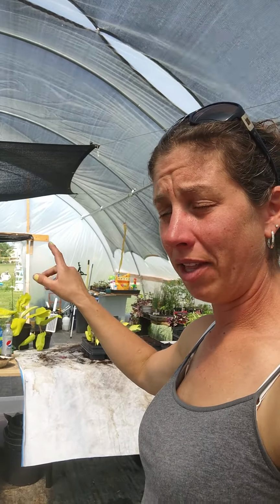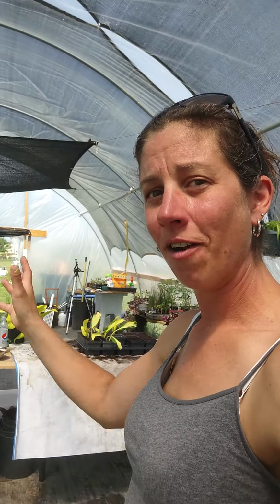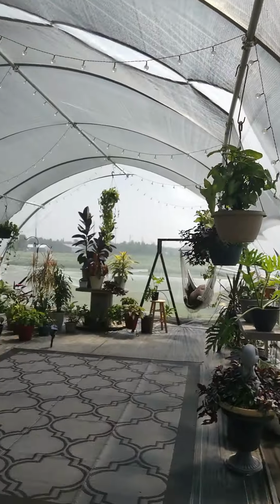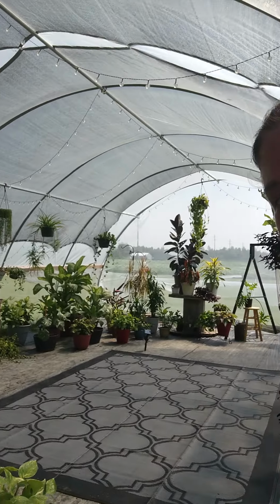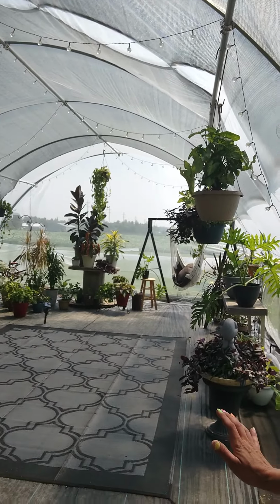But I wanted to give some of them extra shade as they were acclimating out here. So they used to start there, and now my greenhouse, the back half is all for houseplants. So this is my favorite place in the world, okay? We walk through here, and this is all houseplants. Absolutely love it.